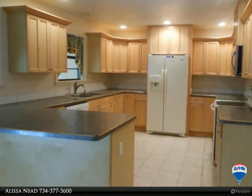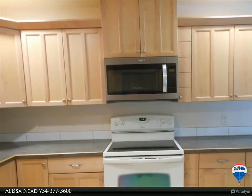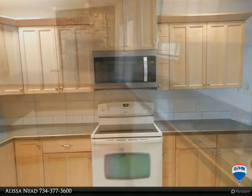laundry, master suite with walk-in closet and private bath. Plus large patio with covered serving area. You will be pleased to find a good-sized workshop also. Better hurry on this one.